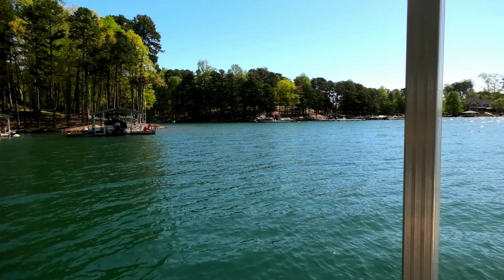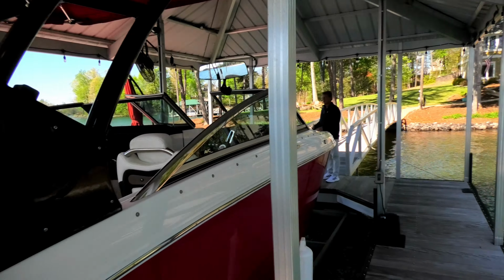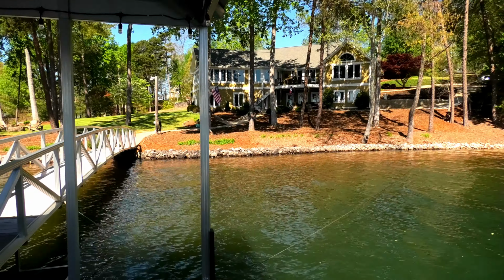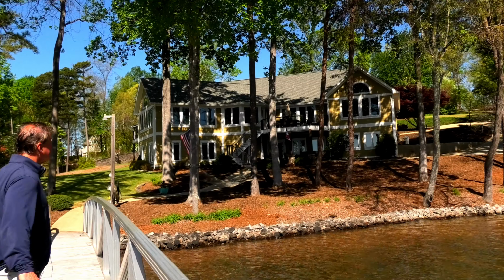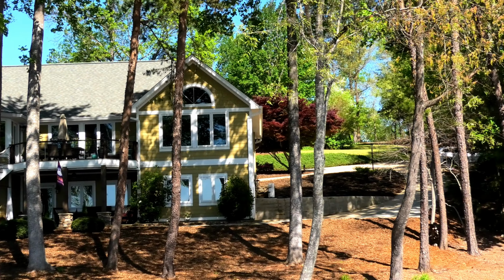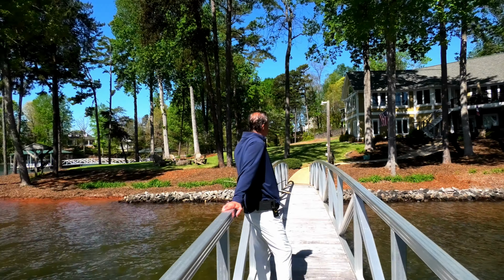So, what a place. Look at this property. Take it all in. Take a good shot of the house from the backside. Like I said, great layout. Talked about the house itself, and I think they've just done an absolute wonderful job with the vision to get what they've got in there now.